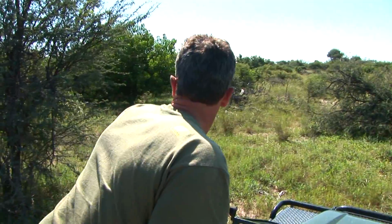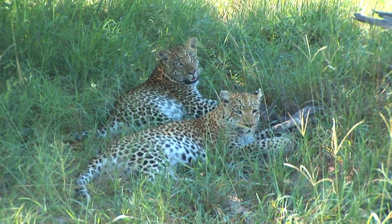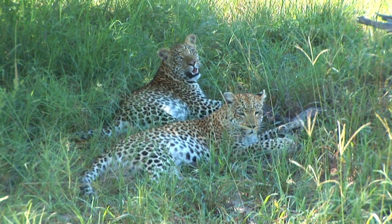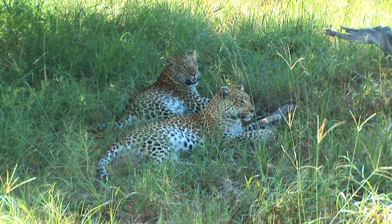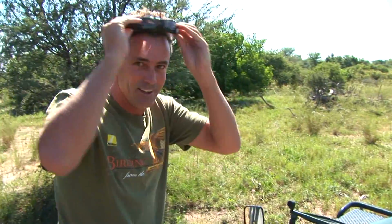There they are. We've got the leopards under the trees. Look at them, 2 of them lying under the tree. See them? Lying under the tree in the shade. Yes, we found the leopards. 2 of them together. It's a mother and a cub. A mother and a big male cub, just like we thought from the tracks. That is awesome. Great job, Eebs. Give me a 5. Check that out.